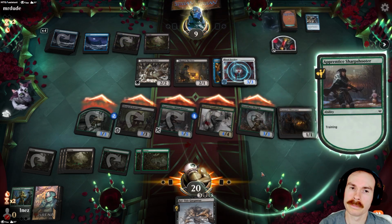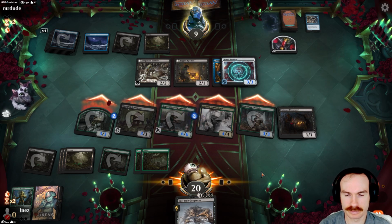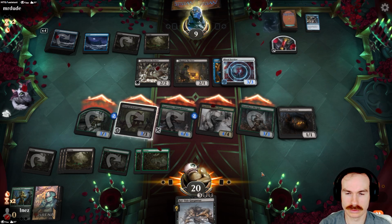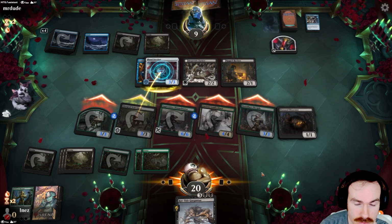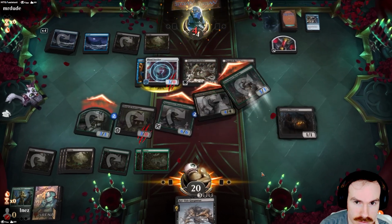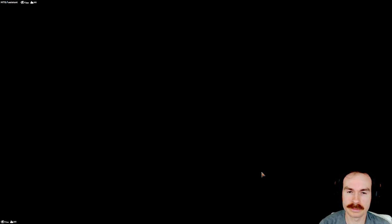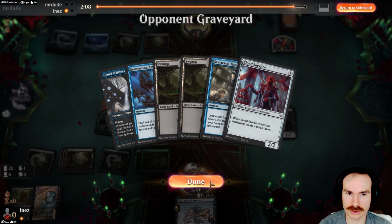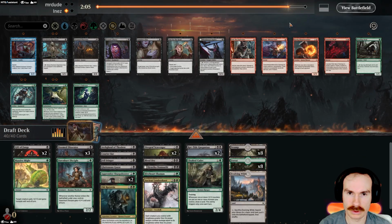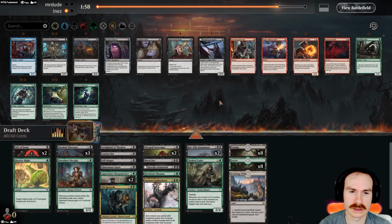Sure. Quite understand that block, but all right. So we're playing against blue-black. Serpentine Ambush is in there. I got Cruel Witness. Aim for the Head can deal with zombies that we have not seen yet, but they are in the zombie colors. Still could be good enough.